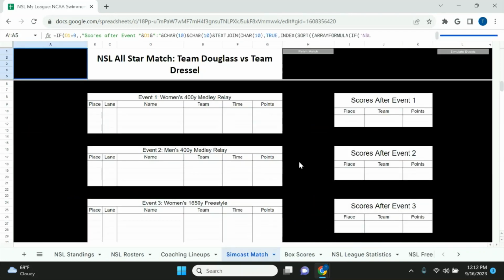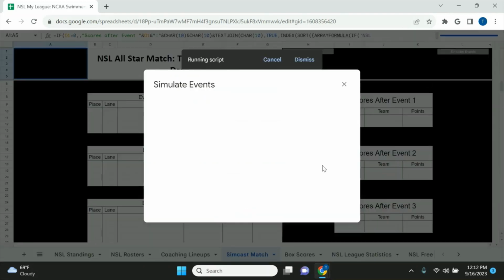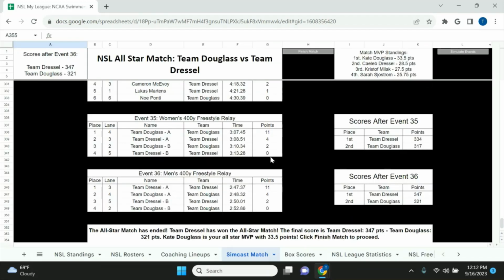Okay, so now I'm at the All-Star match, and I'm going to simulate this entire match all at once and see if there's any interesting results that pop up. And Team Dressel actually takes the win here. Kate Douglas is the match MVP with 33.5 points, along with Dressel with 28 points.